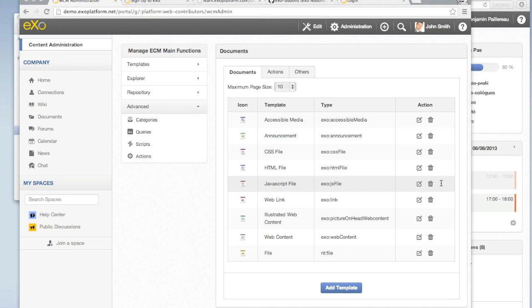One last question. Is there any kind of plugin for developing eXo application in Eclipse? We don't have official plugins. We are relying on standards. So you can develop portlets following the standards, and there are plugins for them. But no, we don't provide plugins. There's no specific plugins for eXo because we are mostly relying on the standards.